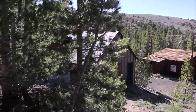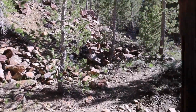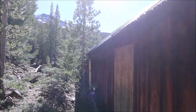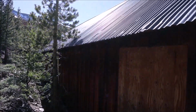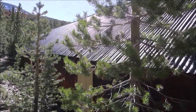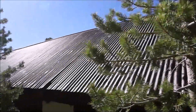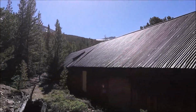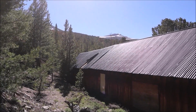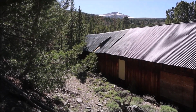This is the 3 buildings that we just looked at. Now we're going to continue up the mountain. All these windows are still boarded up, which means the glass itself is still intact. Roof is still in relatively decent condition too. Still have the furnace pipe up there. This was a very big bunkhouse. They employed a lot of people.